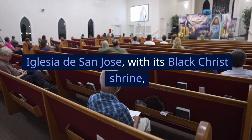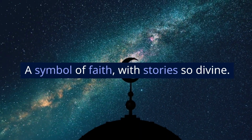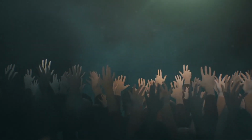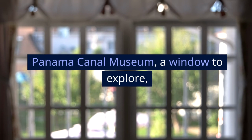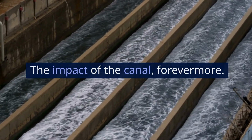Iglesia de San Jose, with its Black Christ shrine. A symbol of faith, with stories so divine. Gatun Locks stand, a testament to the bold. Connecting oceans, as trade unfolds. Panama Canal Museum, a window to explore. The impact of the canal, forevermore.